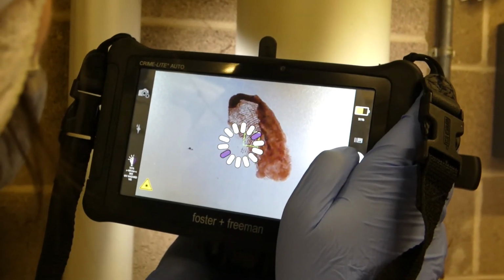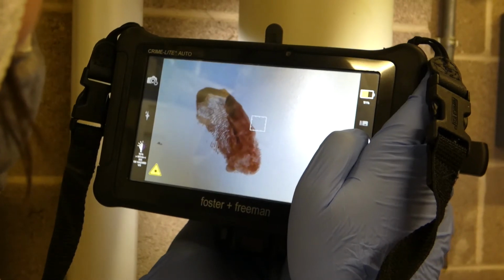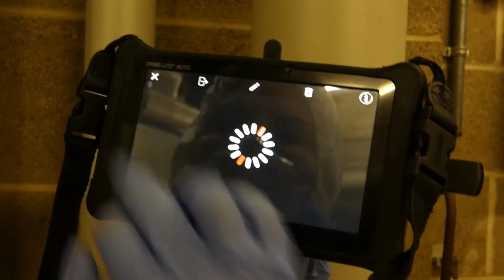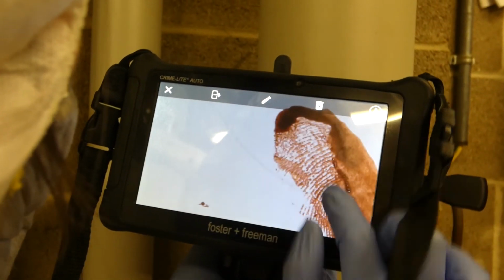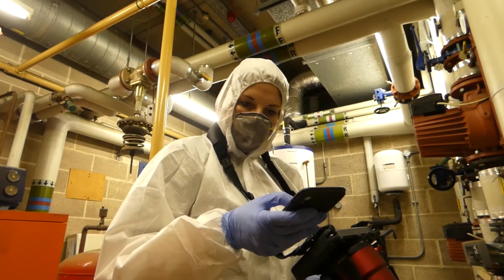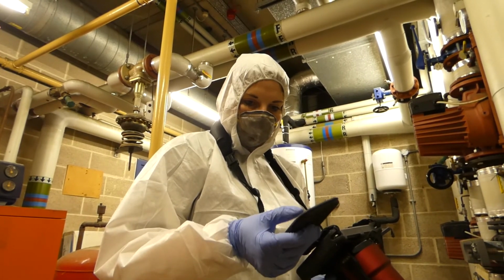Where there are samples, such as these which are difficult to remove back to the laboratory, we could also take images of the finger mark and use the Wi-Fi capability of the Crime-Lite Auto to connect to the app and to send images back to the lab and to other investigating officers before they even leave the scene.